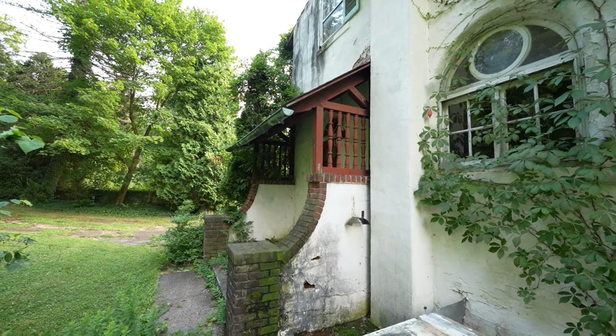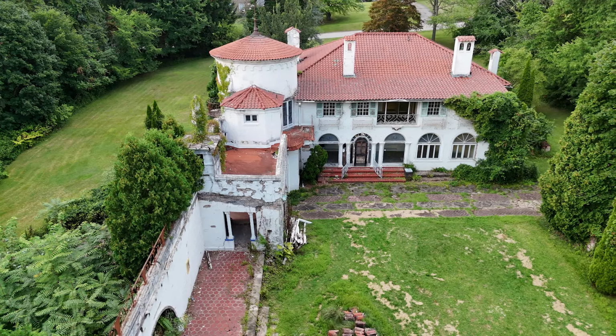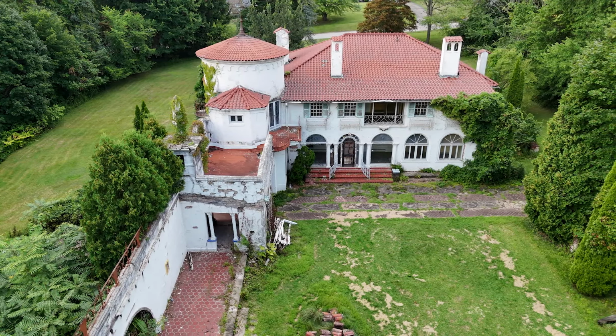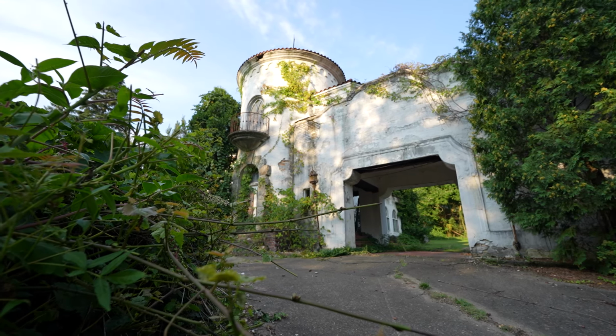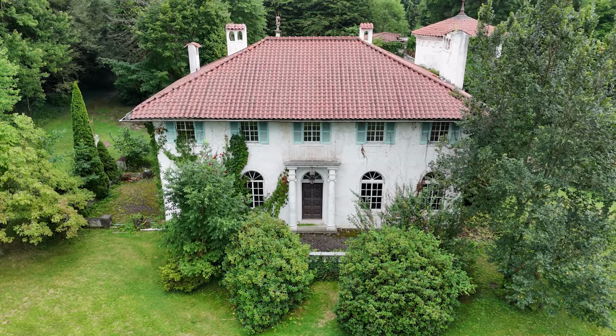I mean, overall, this is a really unique and beautiful home. It's sad to see it in such shape. I'm hoping someone purchases it and brings it back, because losing this would be tragic.